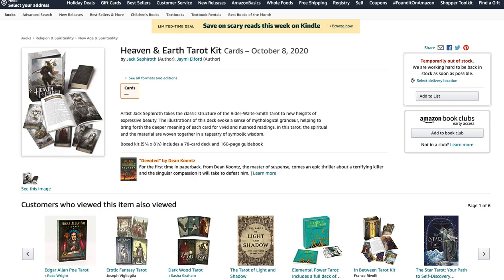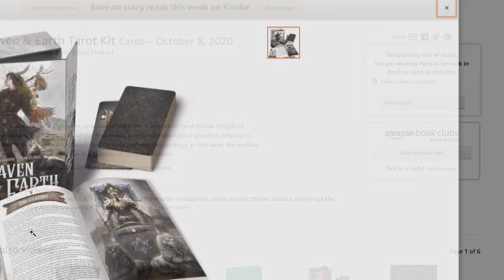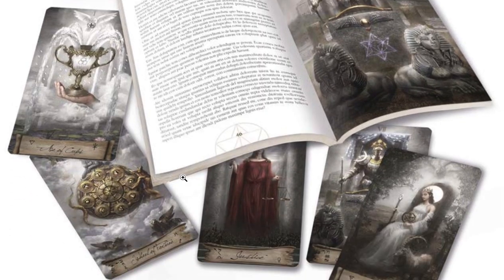All right, and the elephant in the room, Heaven and Earth Tarot Kit, sold out in 1 day. In 1 day, it was gone from Llewellyn's site. So it was in stock for 1 day, and then it was gone. Apparently, like 90% of the truckload of these things shipped out to pre-order people. So if you pre-ordered it, you're probably lucky. I pre-ordered it because I knew it was going to be pretty hot.